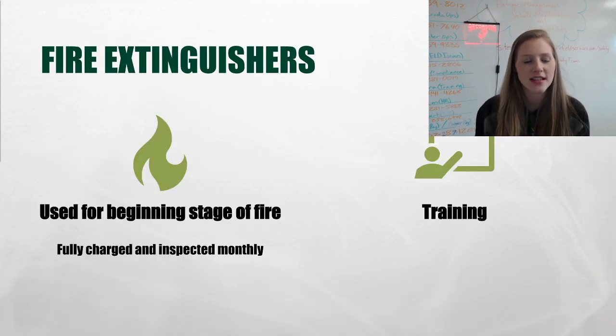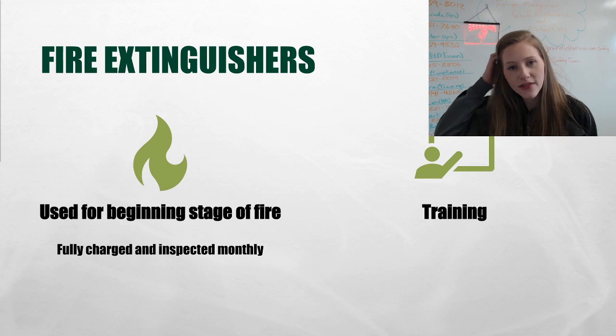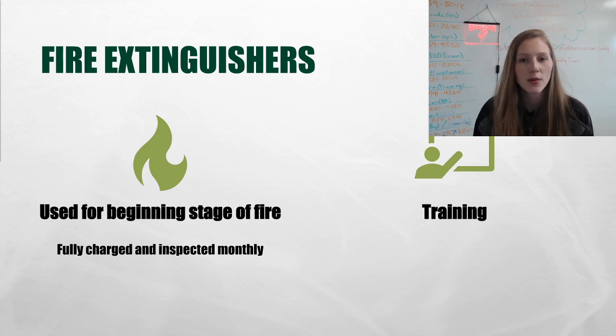Fire extinguishers. These are only useful in the first few seconds of a fire, which is why it's important for you to, number 1, know where they're at, and number 2, have them for you drivers in your control areas, so if something does happen, you have the ability to put it out right away. Therefore, they should also be fully charged and inspected monthly. Make sure they're good to go in case you may need them. You need to be trained on how to determine how severe a fire is, how to choose the correct extinguisher, and how to use it.